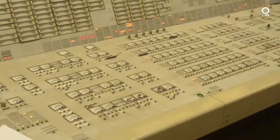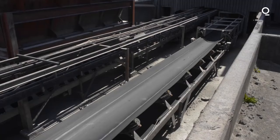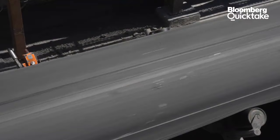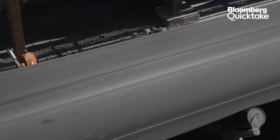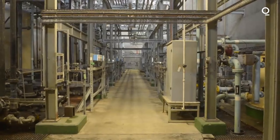The stations have been built near South Africa's abundant coal mines. Conveyor belts shuttle the fuel straight to the plant where it's crushed and burned in boilers that make steam. That goes into turbines that power the generators.